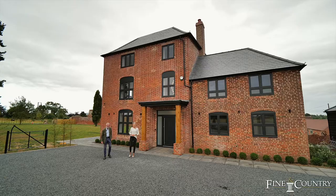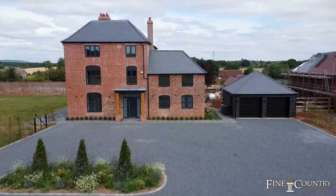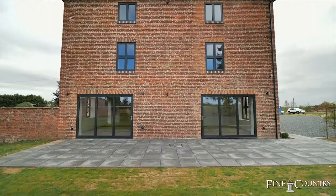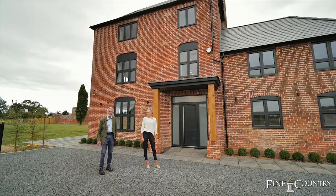Well, this is a spectacular opportunity for you here. From the outside, period building, but fully modernised, insulated, electric air source heat pump heating. But above all, we're a little under 5 miles from Worcester and 9 miles from Great Malvern. Let's go and have a look inside.